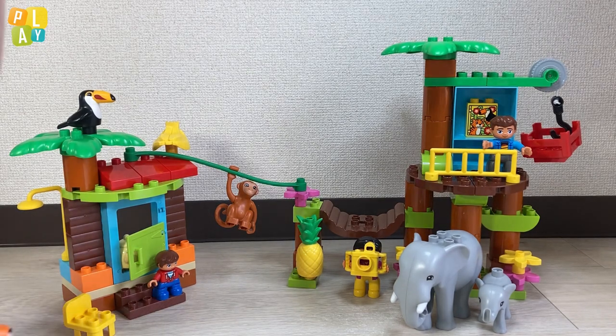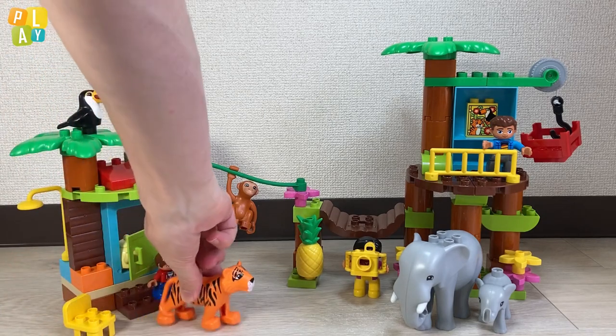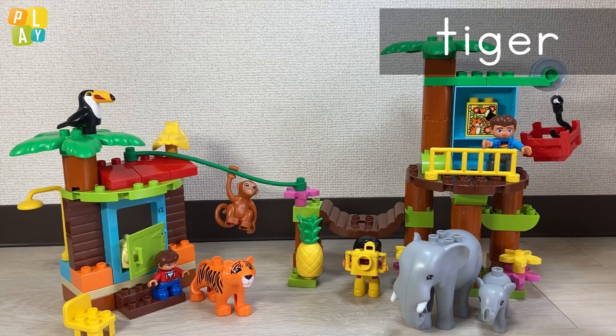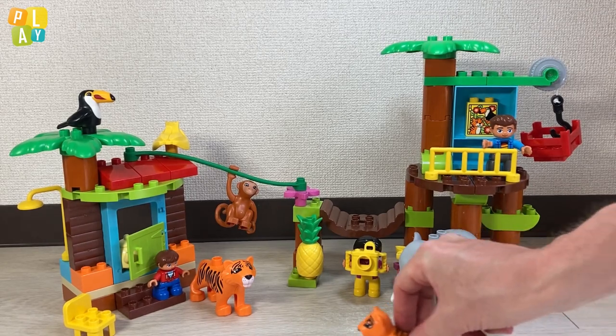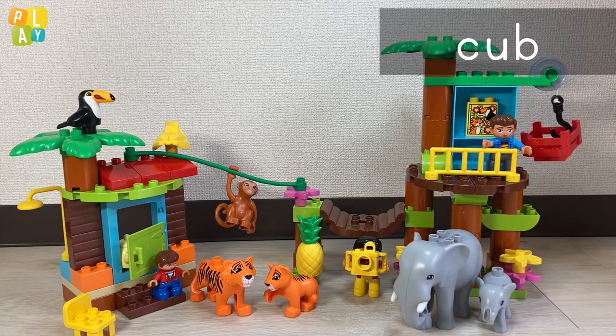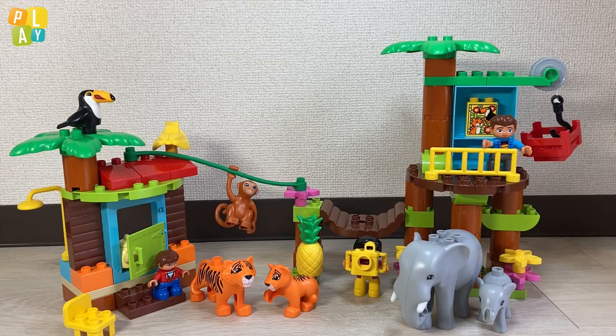Oh no, what's that? It's a tiger. What should we do? Oh, it's okay. She was just looking for her baby. We call a baby tiger a cub. Phew, Mummy Tiger is happy now.